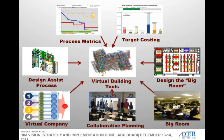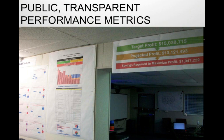So let me illustrate these. This was one of the, for me, aside from the 12 cent an hour computing, most dramatic images from the last year. When you walk into the trailer, this is what you saw a few months ago. It said, well, target profit 15 million, projected profit 13 million, savings required to maximize profit almost 2 million.